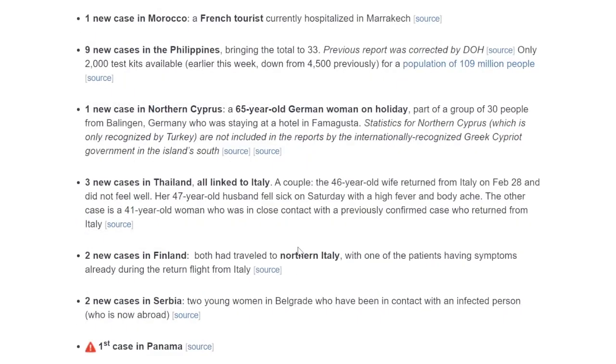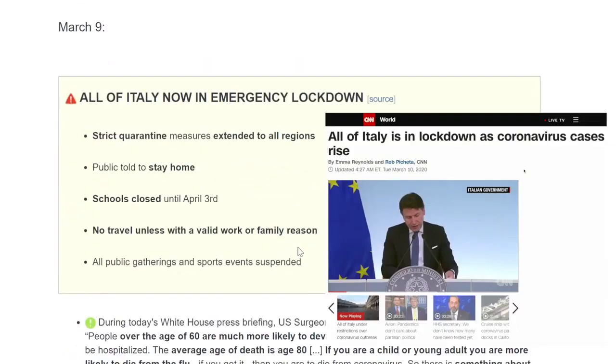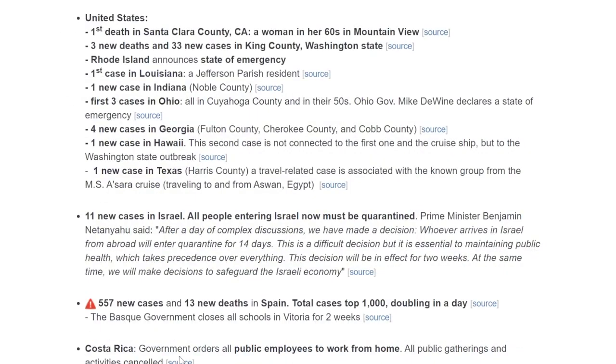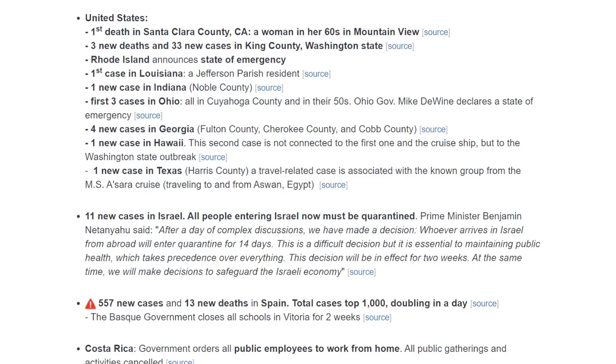the world. And of course, the news from yesterday is that Italy has decided to extend its lockdown to not just the north of Italy, but to all of Italy. In terms of yesterday, in Spain, the number of cases have essentially doubled with 557 new cases, and that seems to be a new hotspot.